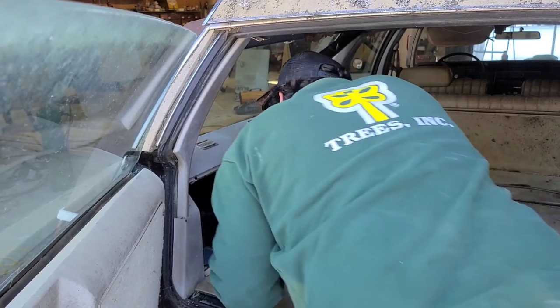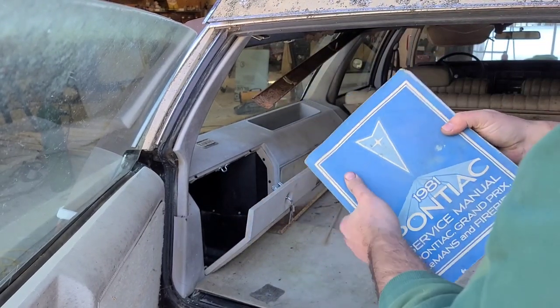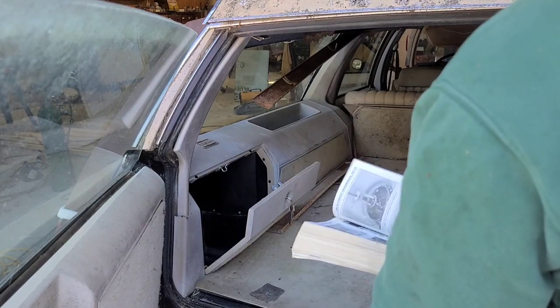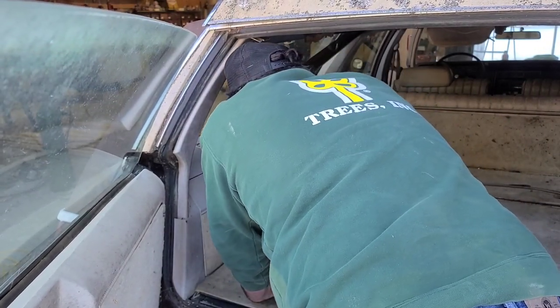Ooh. That's a pretty good find. I don't hate that. 1981 Pontiac service manual. Whew. Don't mind that at all. Cool. That's a good find. Leave that right where I find it so I don't lose it.